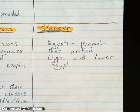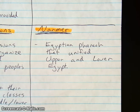And then we move over, one of our first historically relevant people in Egypt was the pharaoh Narmer. He also went by Menes. Narmer was the Egyptian pharaoh that unified Upper and Lower Egypt. He did this through a war, an invasion, but the end result was a unified Upper and Lower Egypt, and that's his contribution to Egyptian history.